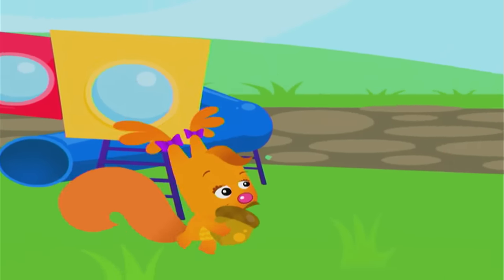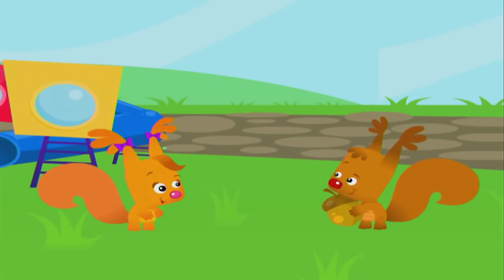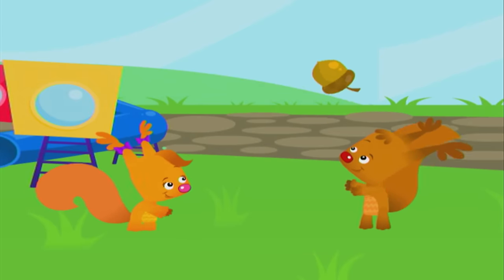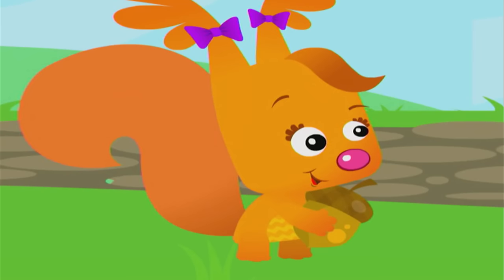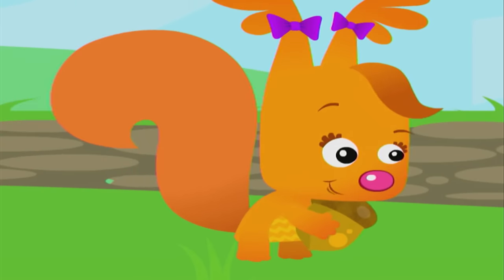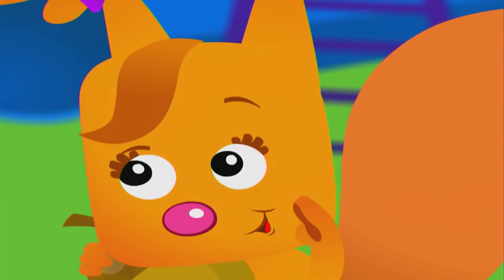Yes! We found the acorn, we found it over here. We found the acorn after looking everywhere. We found it, so let's all clap and cheer. It's my turn to hide the acorn. Sammy, close your eyes. I'll put the acorn next to the slide.